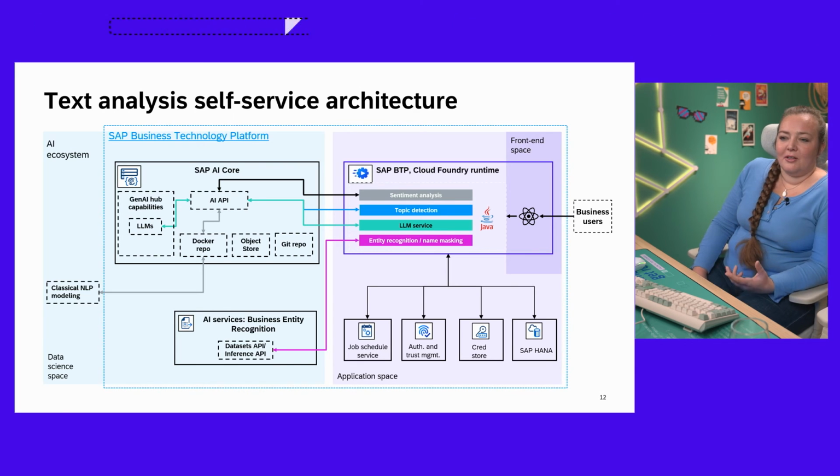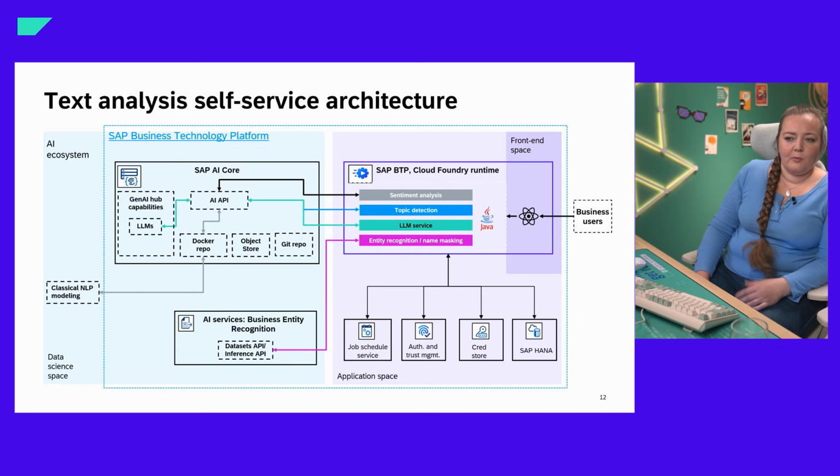Right, besides this name masking now, we have the connection to the AI Core with a lot of different APIs in there, and also the connection to the Gen AI Hub, where, as Richard already has shown, we have the selection between the different LLM models. And then we have a lot of other applications in there, the Docker repo, the object store, Git repo, to manage our code in there. And what you can also see, via the Docker repo, we have a connection via proxy then to go to our AI ecosystem.